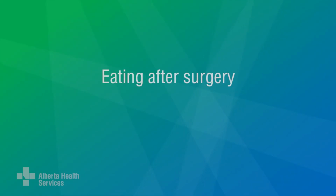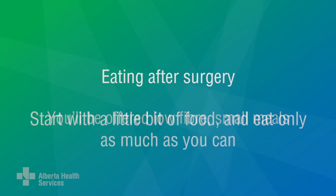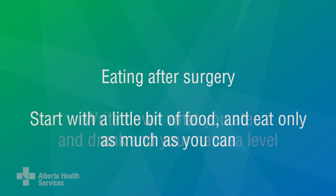Although we're being mindful of your nausea, we will encourage you to eat soon after surgery and not just Jell-O and juice. You'll be offered low-fiber, small meals soon after your surgery. Choose what you want from your meal tray, but don't feel you have to eat it all. Start with a little bit of food and eat only as much as you can.